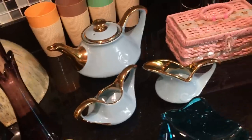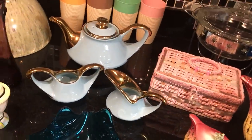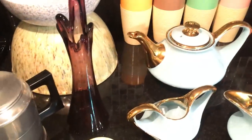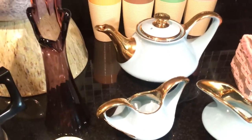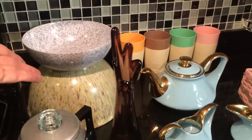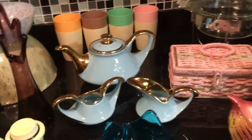I guess I need to really go sit down and have a ginger snap, because I'm going to break something. You've never seen me be so clumsy before. Okay. Anyway, there they go. I don't know what I was going to say. I lost my train of thought.